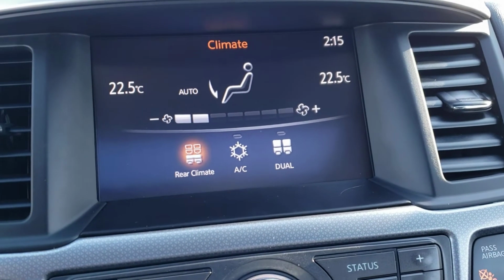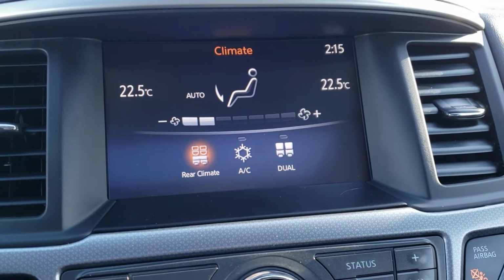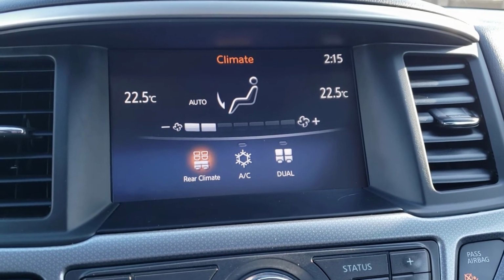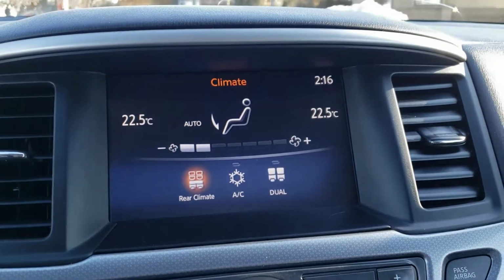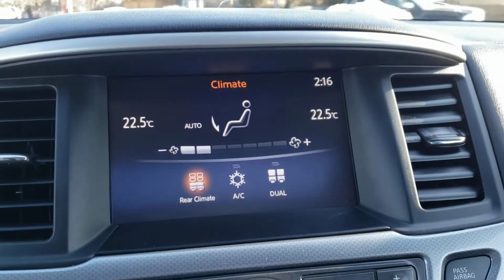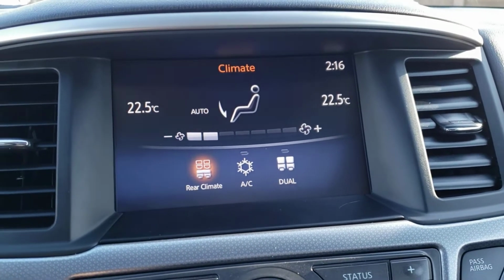Just below there, you can also bring up your climate controls if you don't want to use the tactile controls below. This is a tri-zone climate control vehicle, so you've got the temperature that you can set independently for the two front passengers as well as the rear passengers. And of course, it is an automatic system as well, so if you push the auto button, you'll let the vehicle adjust the fan speed and the heat to get the vehicle to the desired temperature.